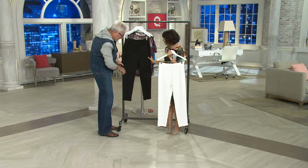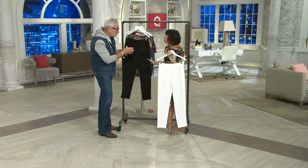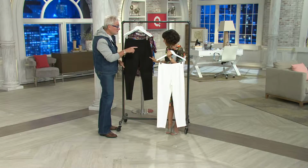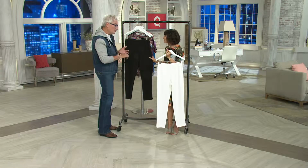Okay. And then I changed it to a very narrow leg, but not where it stops the blood in the bottom. You see some of them that are so tight on the bottom, the women can't wait to take them off. Yes. And again, here, I love the fact that they did petite, because this does matter, to do a petite and a regular in this one.